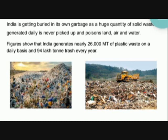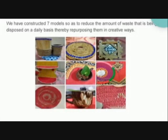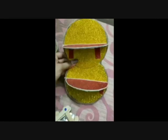The figures show that India generates nearly 26,000 million tons of plastic waste on a daily basis and 94 lakh tons of trash every year. We have constructed 7 models so as to reduce the amount of waste that is being disposed of on a daily basis, thereby repurposing them in beautiful and creative ways. We have made a CD hanger out of disposable CDs. Next, we have made a photo frame out of disposable CDs and ice cream sticks.